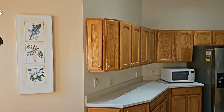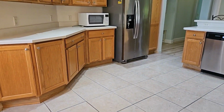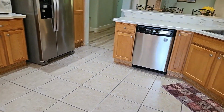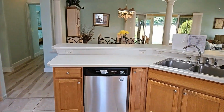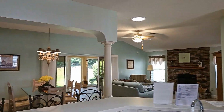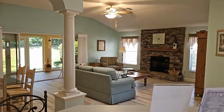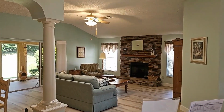Looks like it has a lot of cabinets. This is a Gardenia model designer home located here in the Villages, Florida. I'm panning off into the living and dining area. Just to give you perspective, if you're standing in the kitchen, very open concept. That is a gas fireplace.